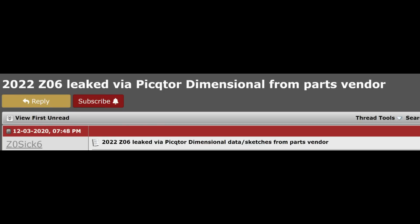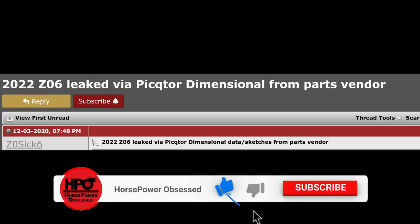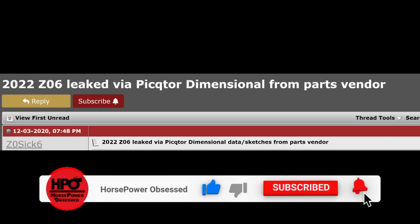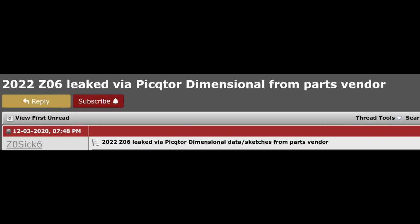Now what this means is basically an actual parts vendor for the car has accidentally, quote unquote, released some information regarding the car. So they need to know a lot of the dimensions and horsepower numbers and all this other stuff for the car in order to make parts for GM. If I had to guess, probably carbon fiber related. So because of that, this particular vendor knows a lot about the car and has leaked some of this information, which the user on the Corvette forum posted up for us to see.